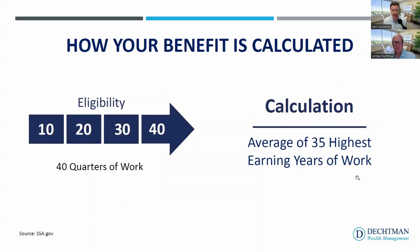So how is the benefit calculated? Well, to qualify for Social Security, you must have worked for at least 40 quarters, which is approximately 10 years. And to qualify for work, you must have earned reported income and paid your Social Security taxes on it. The size of your benefit in retirement depends on how much you earn during your working life. And the Social Security Administration keeps a record of how much you made every year up to that ceiling, which for 2024 is $168,600. Any amount you made over that ceiling does not get taxed, and it does not figure into the formula.